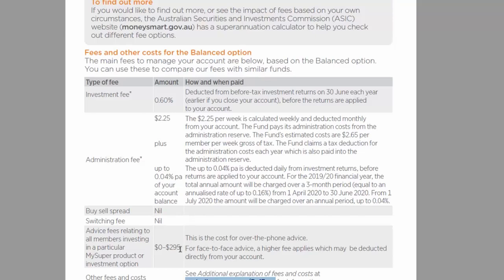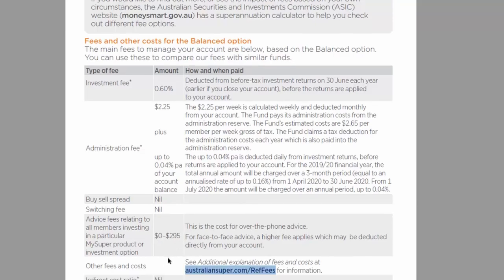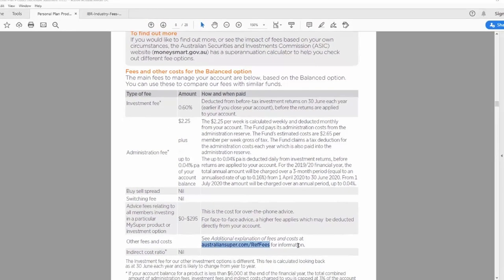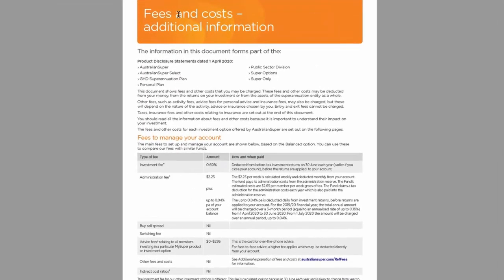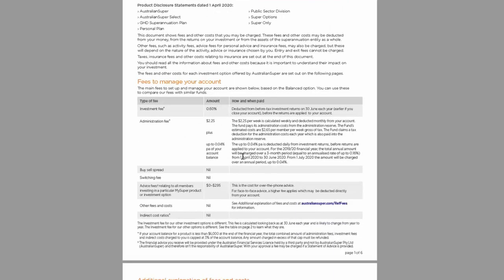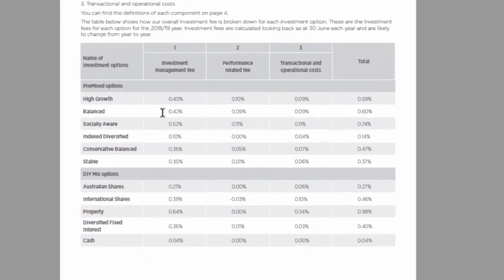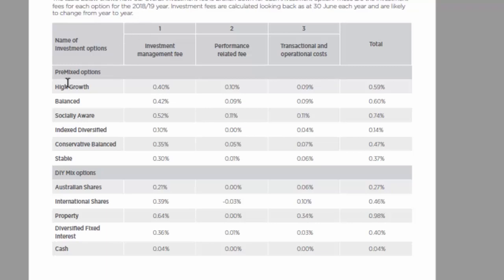They do offer over-the-phone advice, which can range in price. And you'll notice here it says other fees and costs. So remember how we said balance is the default option. So if we go to additional explanation of fees and costs, if we go to this address, this URL, which I've downloaded here, you'll see fees and costs additional information. So it goes through again the table we've just looked at, investment fee based on a balanced option. But what it also does is shows you the cost on the second page of each of the other options that you can invest in.